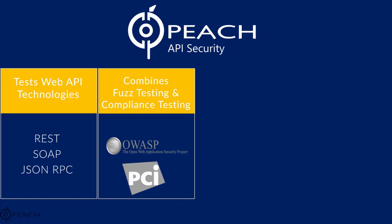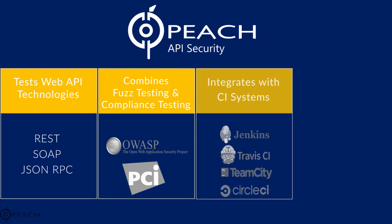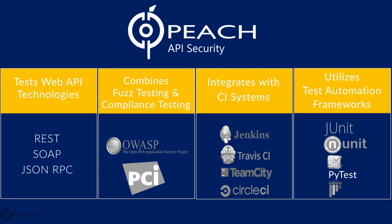Peach API Security is designed to be a step in your CI pipeline. The CI system you're using does not matter to us. We are compatible with almost every major CI system, including things like Jenkins, Travis CI, TeamCity, and Circle CI. Additionally, we'll be able to utilize existing test automation by hooking frameworks like JUnit, NUnit, also supporting Selenium test cases, and several other frameworks out of the box.